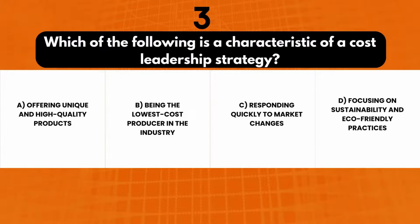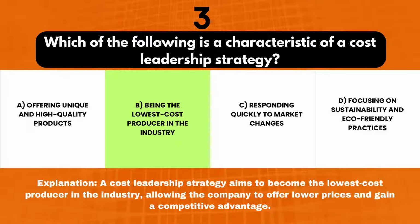3. Which of the following is a characteristic of a cost leadership strategy? A. Offering unique and high-quality products. B. Being the lowest cost producer in the industry. C. Responding quickly to market changes. D. Focusing on sustainability and eco-friendly practices. Correct answer: B. Explanation.